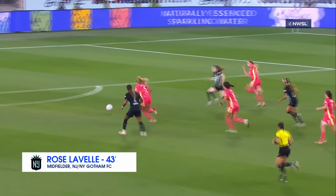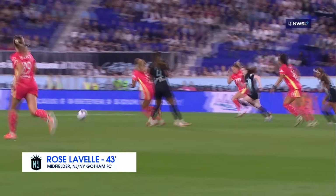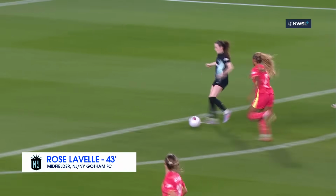It's a quick combination. The vision from Jaden Shaw to see that run from Rose Lavelle, to be able to play it on one touch directly into the path of Rose Lavelle, to penetrate through the two center backs. Chef's kiss, that was so beautiful. It happened in a blink of an eye from absolutely nothing.